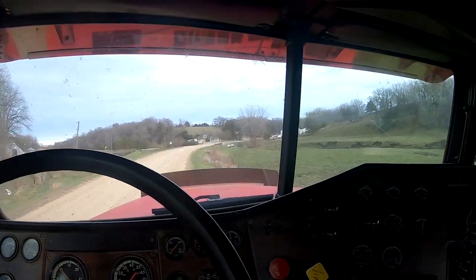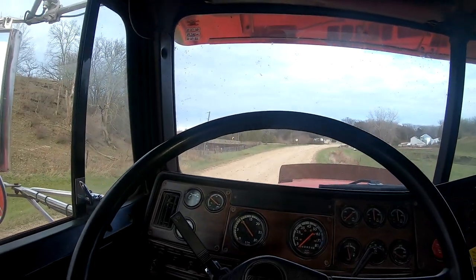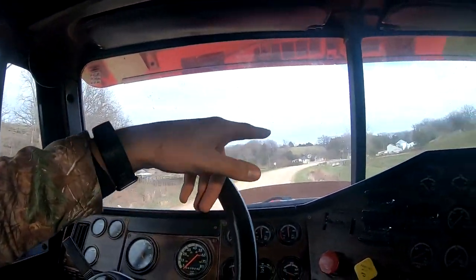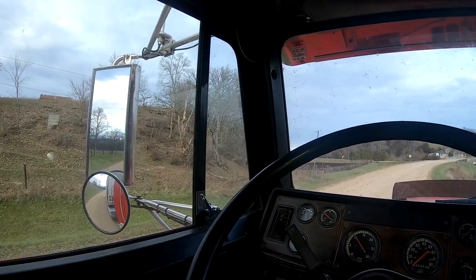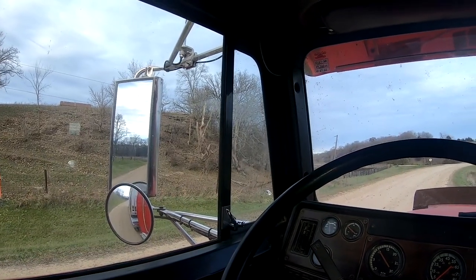Alrighty, so I made it to the Andrew farm. The reason I'm parked on the road here is, like I mentioned before, we don't know if it's going to be dry enough in there. Normally I would take this back road and go back 2 miles to the farm, where we usually park in the low bottom piece, probably a 3 acre bottom piece. We park the semis there, but if it's wet, we can't go in. We've got to sit on the road, so I'm going to wait here until they get here. They'll be here in about 10 minutes or so.